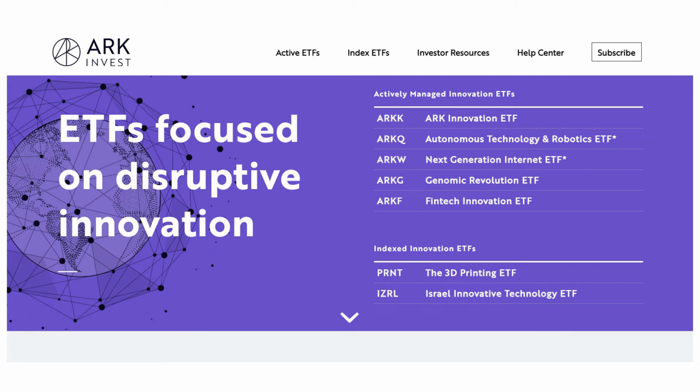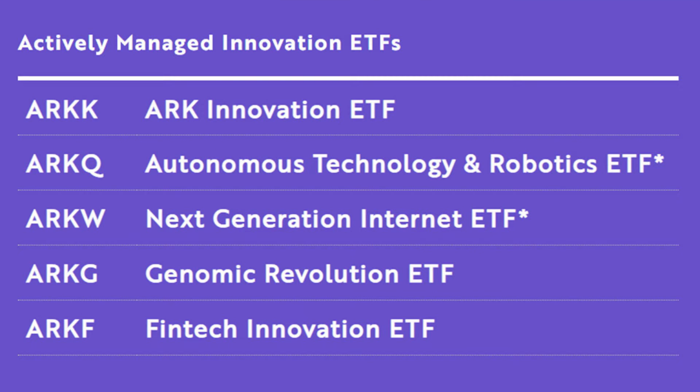So today I will discuss ARK Invest, specifically the 5 ETFs offered, namely ARK. This is the mother of all ARK funds, focusing on disruptive innovation. The other 4 ETFs are more specialized. ARK focuses on autonomous technology and robotics. ARK focuses on next generation internet. ARK focuses on genomic revolutions, and ARK focuses on fintech innovation.